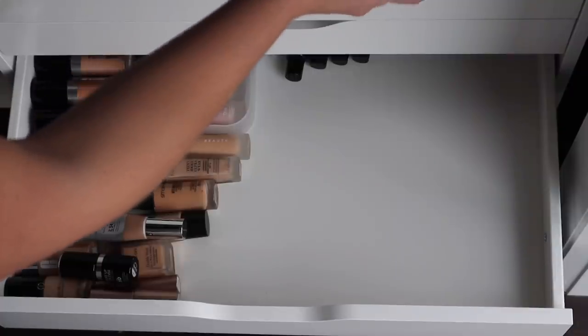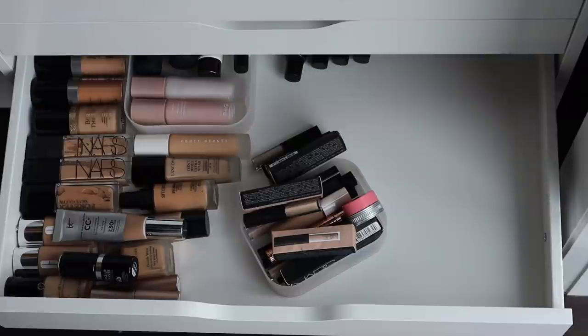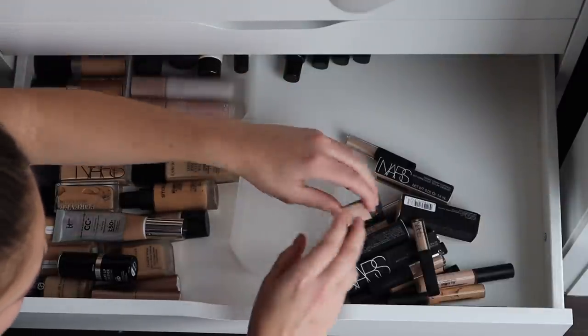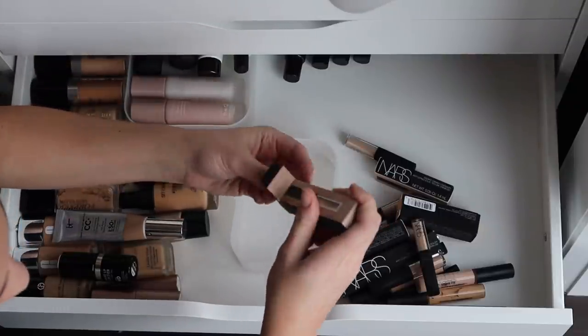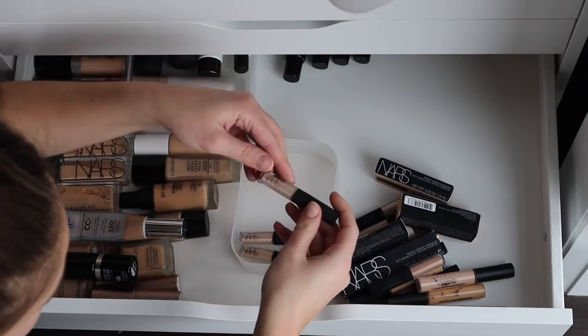Okay, next up, I have way too many concealers here. We definitely need to figure out what's going on with these. Now, this brightening concealer is a really good color correcting concealer. I want to open all these minis out. These just don't need to be in these containers. It's taking up way too much space. My most worn concealer is definitely the NARS Creamy Concealer. I think it is the best concealer ever.